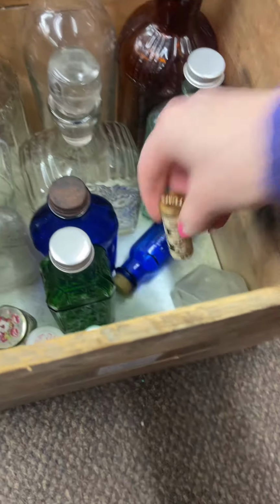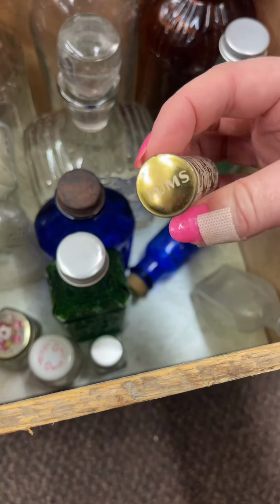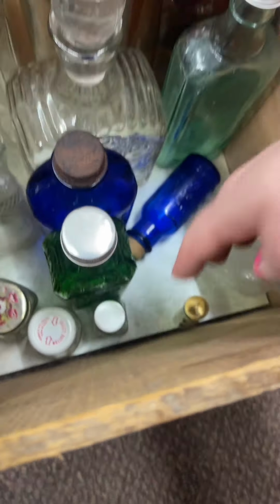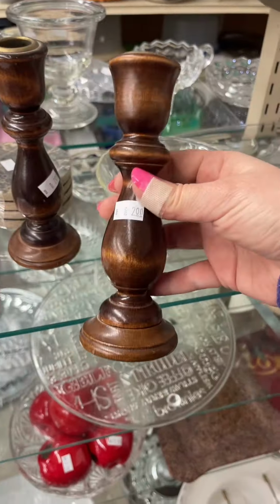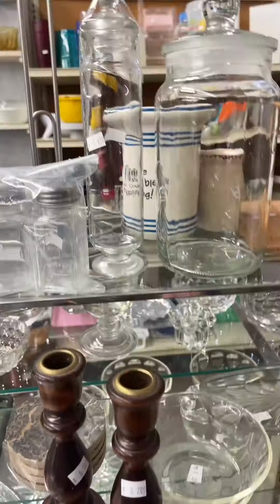And I wish we still packaged items like this. Look at this little Tums canister. Can you imagine having that in your purse? It's adorable. I wish we still did stuff like that. But since none of them had prices on them, I was confused, and I did notice finally that the box and all of the bottles were $30. So definitely passed.